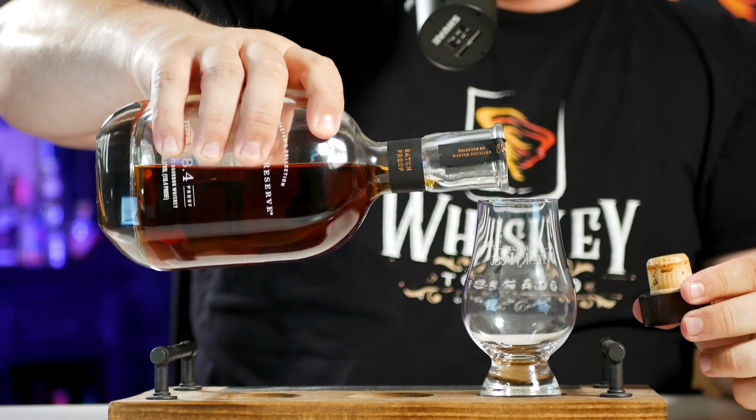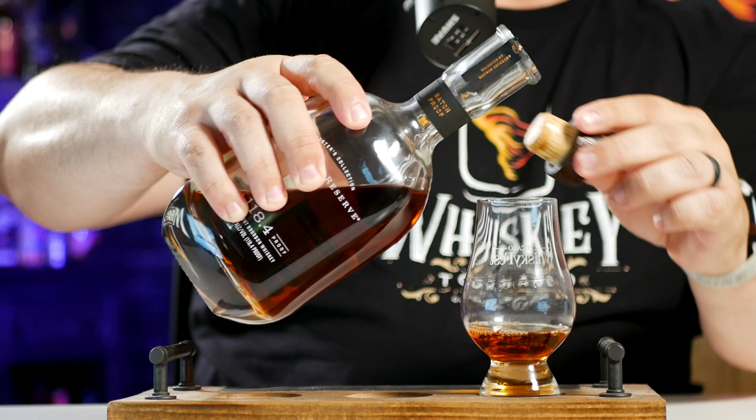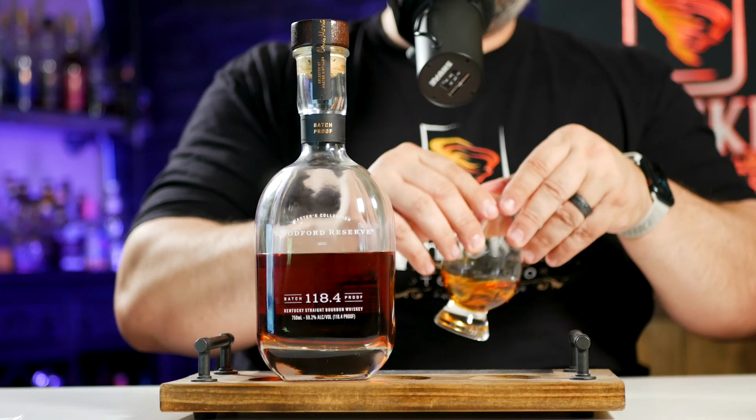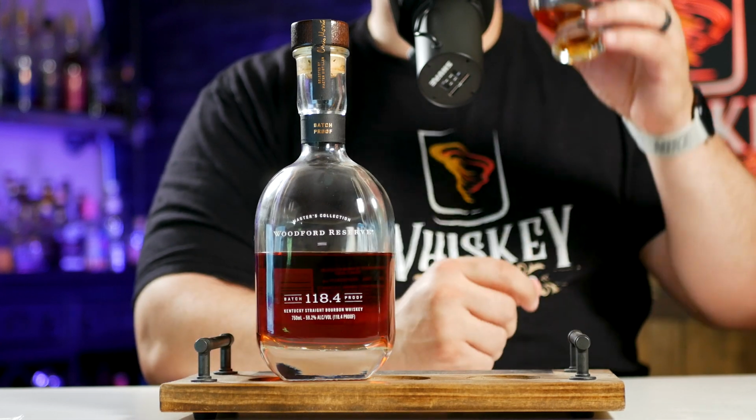All right, guys, let's get into the good stuff. Let's talk about the nose. We're going to get a good pour of this. As you can see, I have already been into this bottle, and I don't want to give the review away, but so far, I'm loving this one. All right, we're going to swirl it in our glass, coat the glass a little bit, and let's smell.